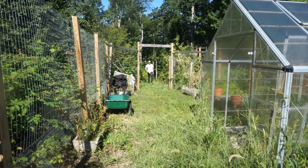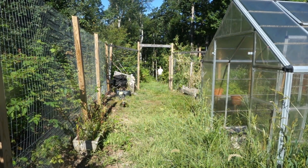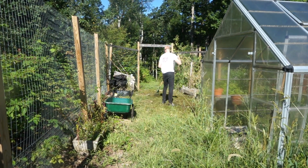Having to deal with all these weeds and grasses in the walkway is a consequence of not putting down any sort of fabric to suppress it when building the garden. This was a conscious decision at the time.